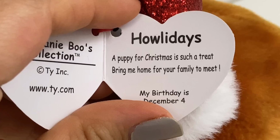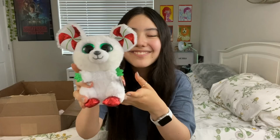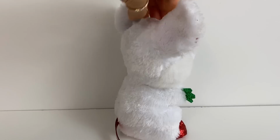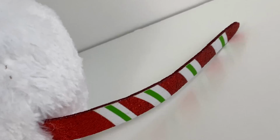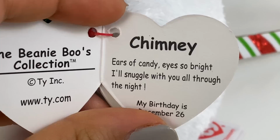And the next Beanie Boo is Chimney! They sent me such awesome holiday Beanie Boos. He is also a 2020 Christmas Beanie Boo. He is a white mouse. I love this Beanie Boo's design. He has these little peppermint candies in his ears. He has green and red accents, and I really love the color green they used. And his tail is also this peppermint design. His tag says, Chimney, ears of candy, eyes so bright, I'll snuggle with you all through the night. My birthday is December 26th.